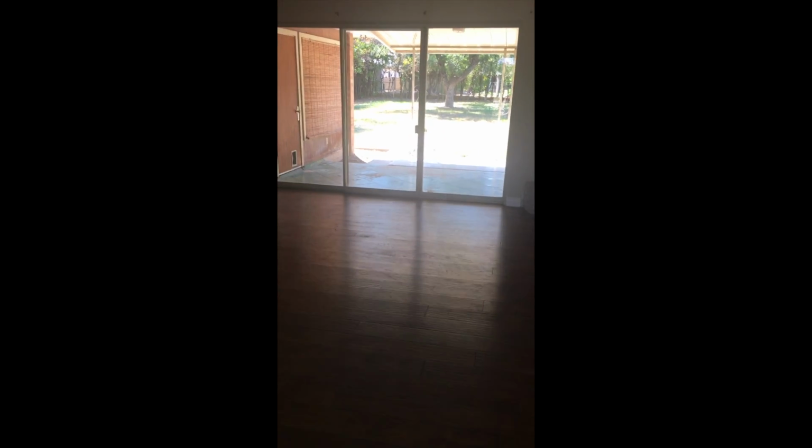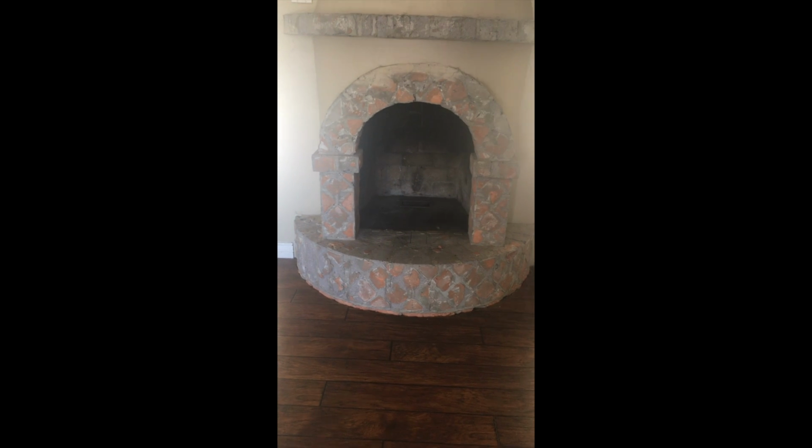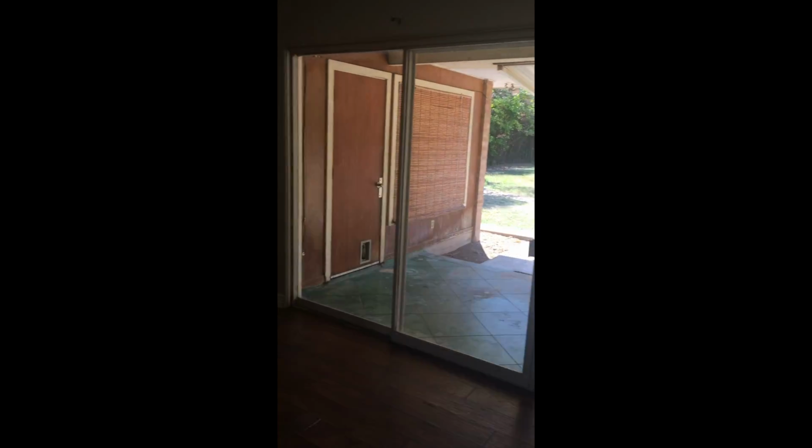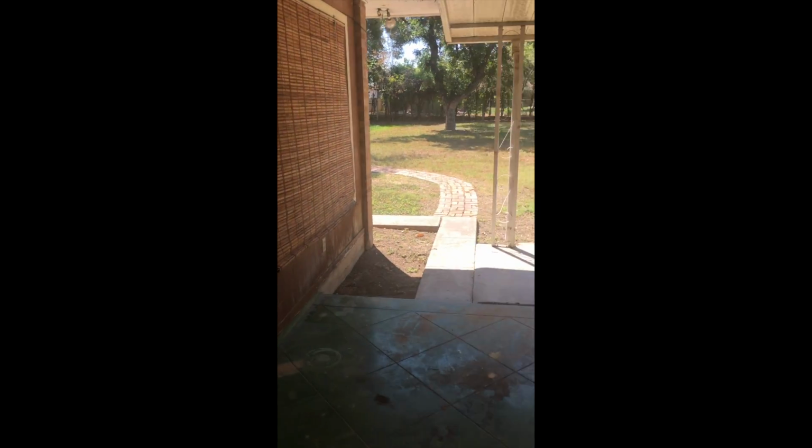But I think you're going to love this house and love the floor plan. So the first thing that catches my eye when I walk into the house is this fireplace. That thing is gorgeous. And a triple pane slider that goes out to the view of your half acre backyard. Holy moly.